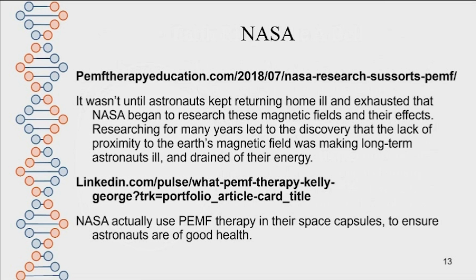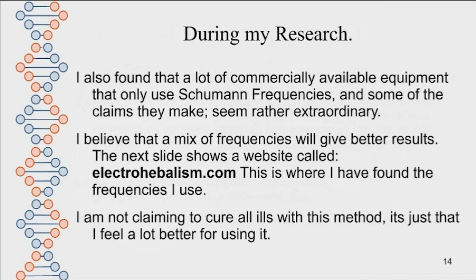This actually comes from the fact that it wasn't just NASA that researched it, it was actually the Russians who did it first. And NASA found out what the Russians were doing. That's the bit that's not on here. I've got another website, and it says NASA actually used PEMF therapy in their space capsules to ensure astronauts are in good health. They found out what the Russians were doing and looked into it.